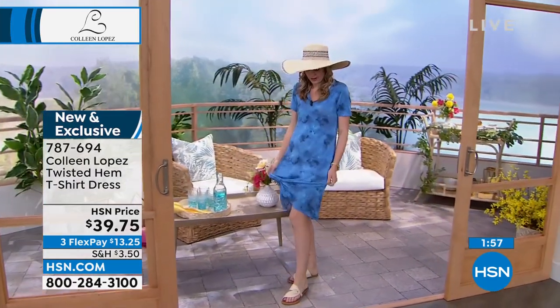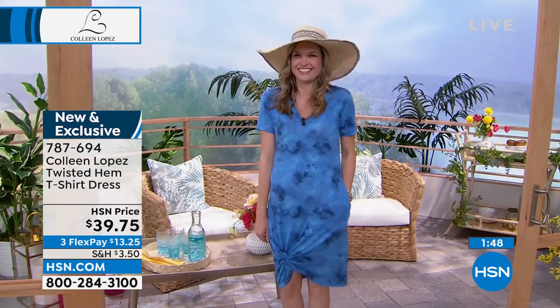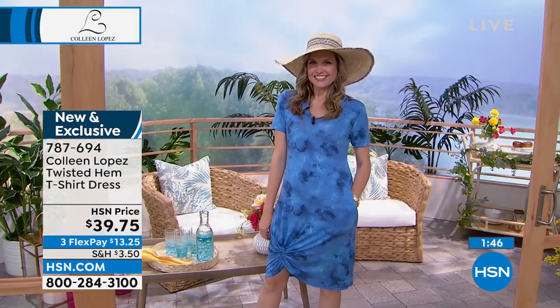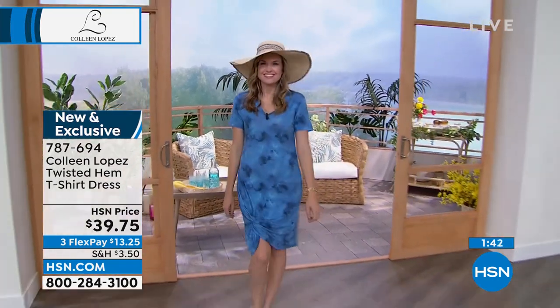It's so comfortable. I love this fabric. It's super stretchy and airy. And the print is just so fun. It looks like water. I feel like just spending a whole day by the beach. That's it. You could absolutely wear it on vacation to the beach. I just would wear it all the time. I mean, and I do.